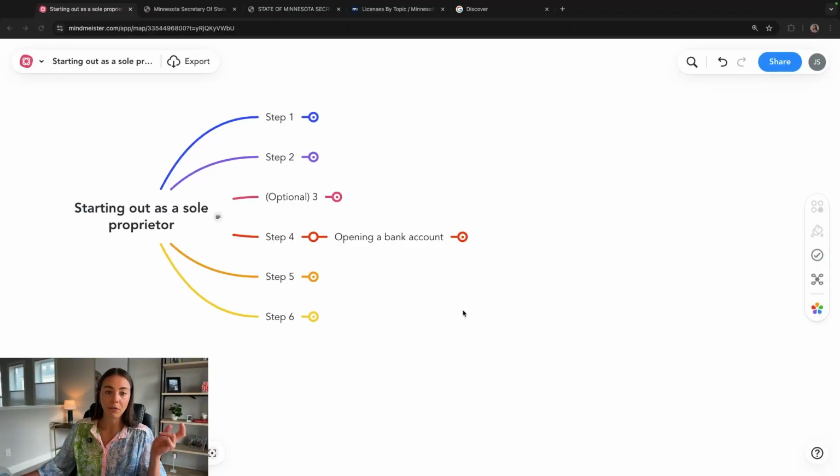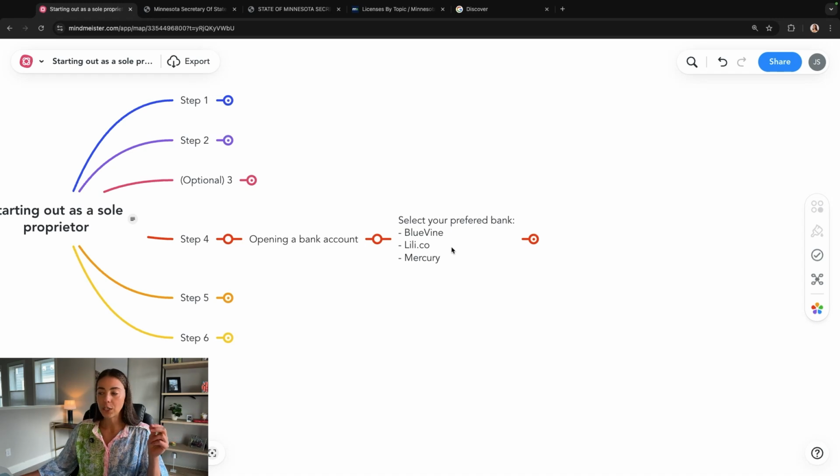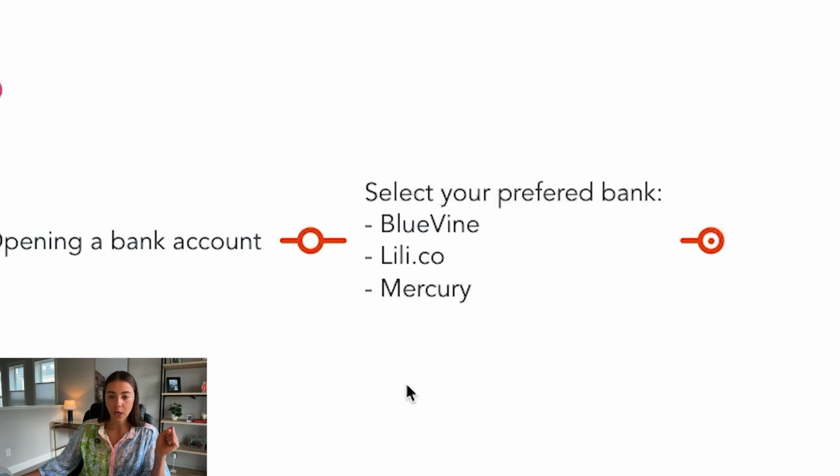It was really easy. If you live in New York City, if you live in California, if you live in any busy city, or if you have a busy routine and your job doesn't allow you the time to go to an actual branch, open a bank account, do not worry, you can open one online and you can open one of those big banks online as well. Or there are a few options for startup-ish banks. Bluevine, Lily.co, and Mercury are great options.